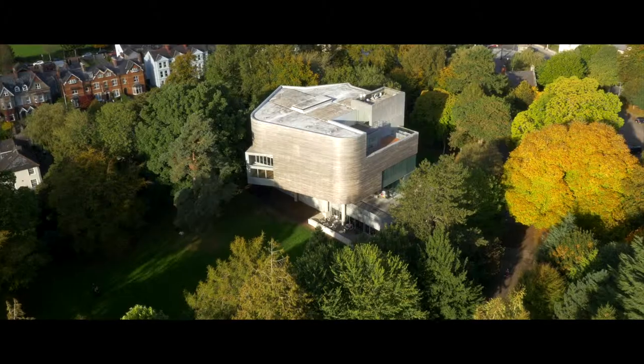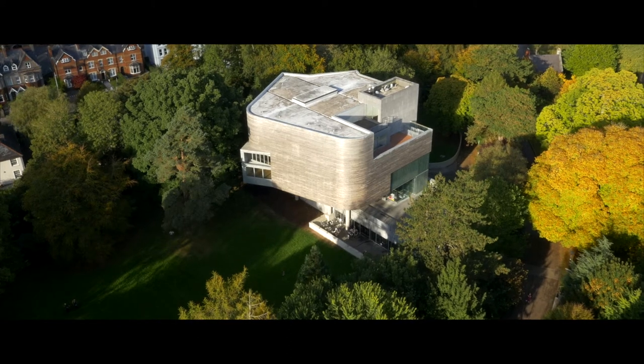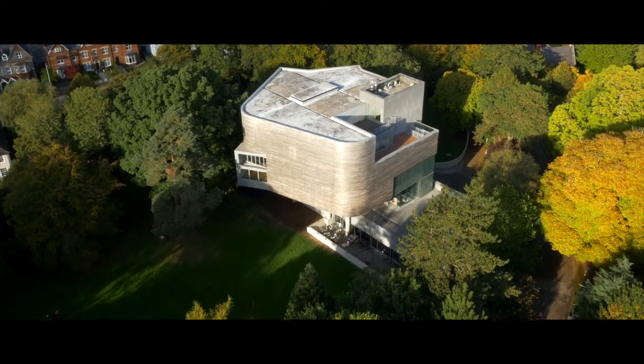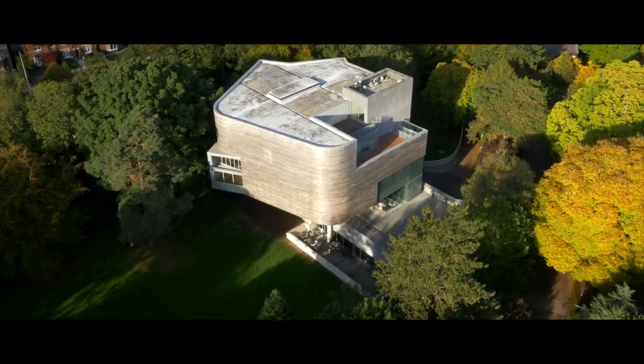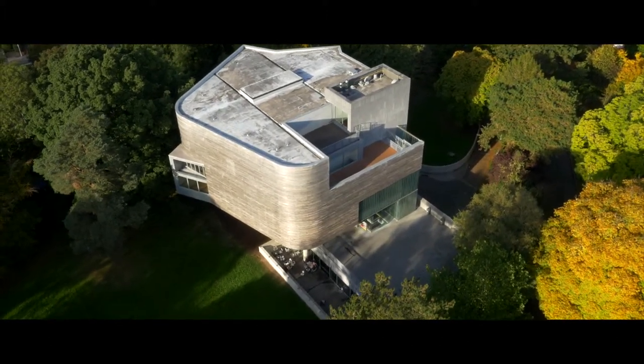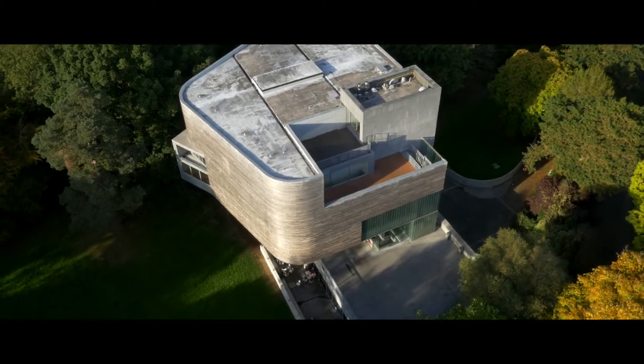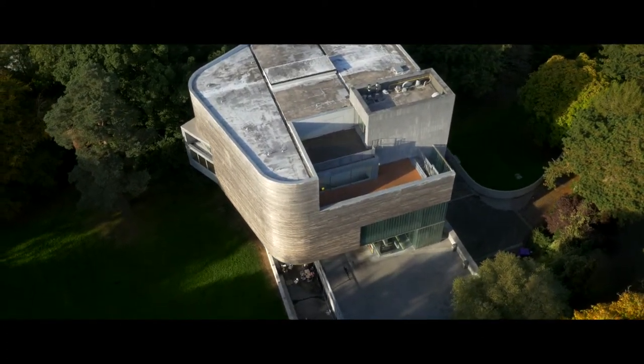Lewis Glucksman Gallery is set in the very picturesque lower grounds of University College Cork, adjacent to the River Lee. It was conceived as a place where town can meet gown, and it's named in honour of the American financier Lew Glucksman, who, along with his wife Loretta Brennan Glucksman, was a great friend of the university and continues to support us in her role as honorary patron.